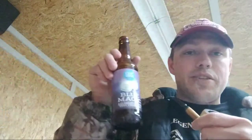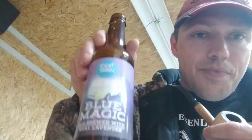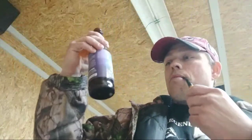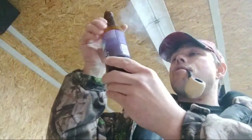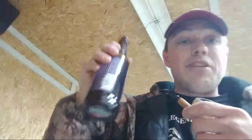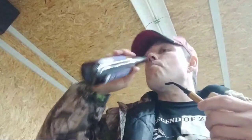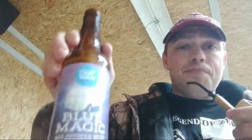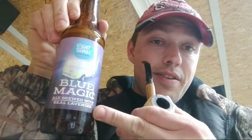So I'm going to do a quick little talk about this guy right here. Blue Magic by Right Brain Brewery. I have no idea where these guys are out of. Traverse City, Michigan. As far as I can tell, this is a seasonal brew. And it is, as you can see, lavender.